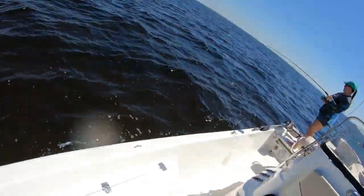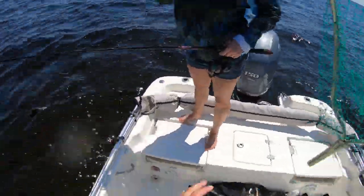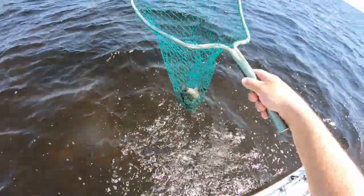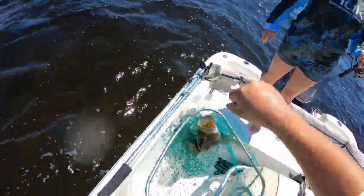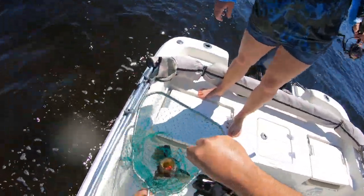That's a nice sea bass. Let me get a net. Got a chunk out of him too. That's what we want right there. That's a really nice sea bass for inshore. Yeah. That'll eat. He was about to be lunch for something else. I just have to make sure that ain't a bad looking spot we don't want to eat. Yeah, something cut him wide open.